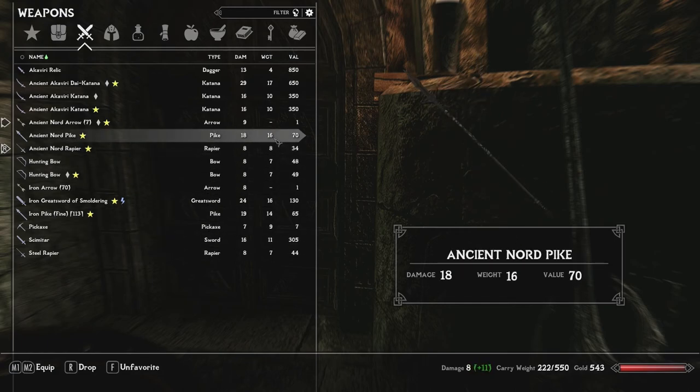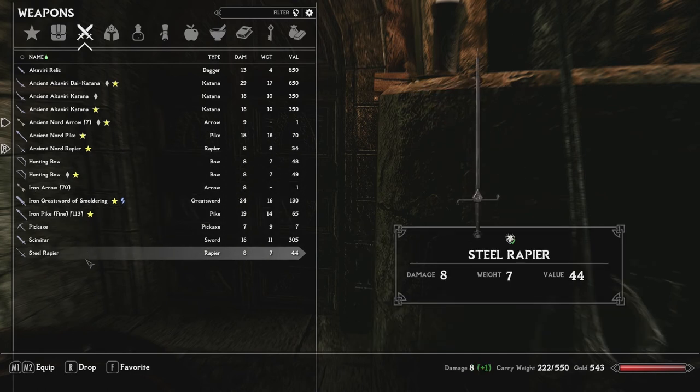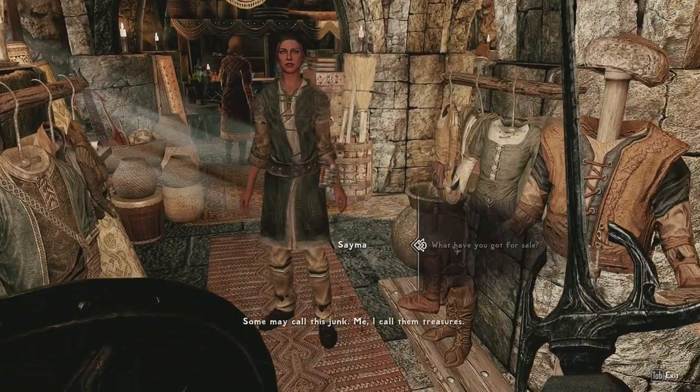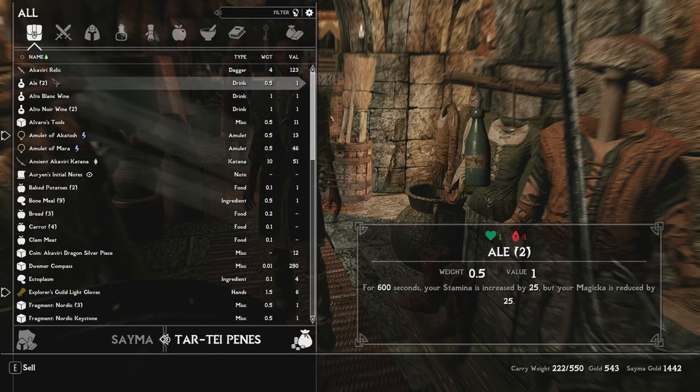But it's a pound lighter. I don't think that's gonna matter. Damn it. Huh. Come here, girl. You know, you've got me my cursor. Some might call this junk. Me, I do. I call them treasures.